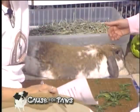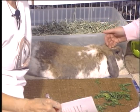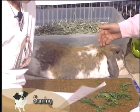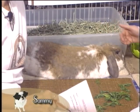I love Sammy with his little paws in the back. He's relaxed. Bunnies do not like loud noises either, and children have a tendency to scream, and it will terrorize the bunny. Yes, inadvertently, that's true. So they don't like loud noises at all. He's very relaxed right now. You can tell because he extends his back legs out. So that means he's relaxed.